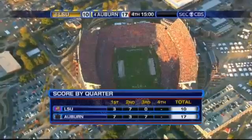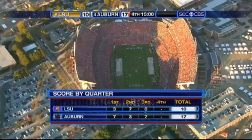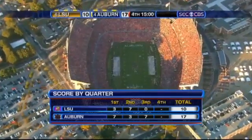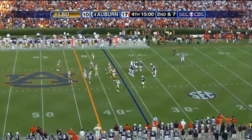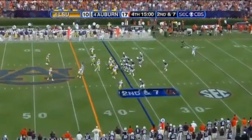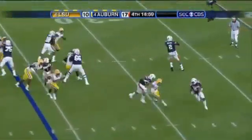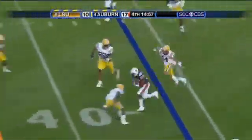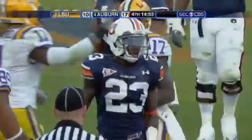We welcome you back to Jordan-Hare Stadium, Auburn, Alabama. We begin the 4th with Gary Danielson, Tracy Wolfson, Vern Lundquist. It's 2nd down 7 at the Auburn 36. Left side, Ontario McCaleb out to the 41-yard line.